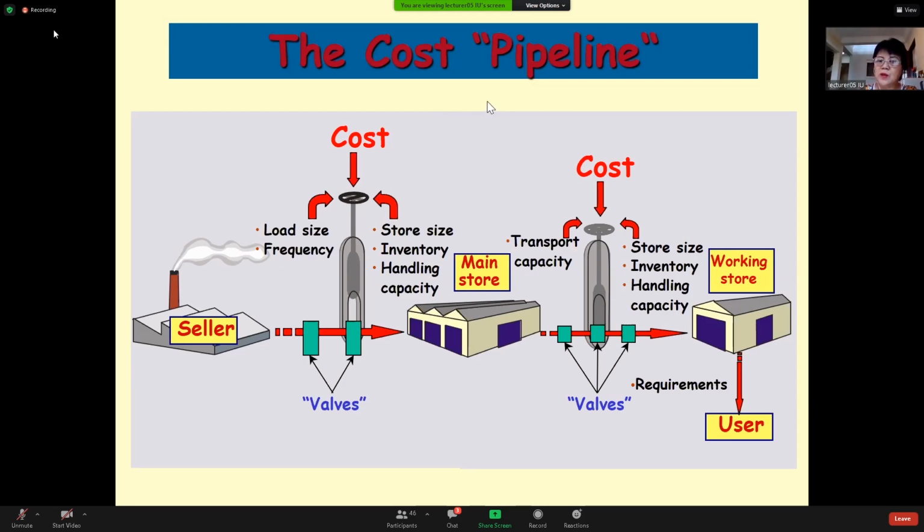So the whole thing here, the cost by line from the seller to the user, we have to, at the supply chain, think how we can minimize the cost of spending. Because at the end, the user has to spend as much as we spend for them along the way.